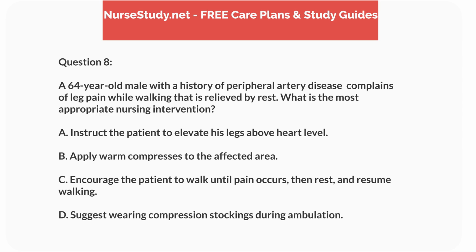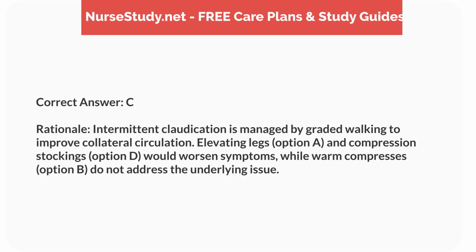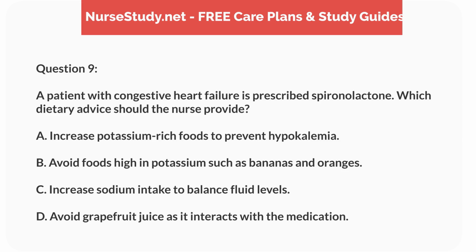Encourage the patient to walk until pain occurs, then rest and resume walking. D. Suggest wearing compression stockings during ambulation. Correct answer, C. Rationale: intermittent claudication is managed by graded walking to improve collateral circulation. Elevating legs, option A, and compression stockings, option D, would worsen symptoms, while warm compresses, option B, do not address the underlying issue.